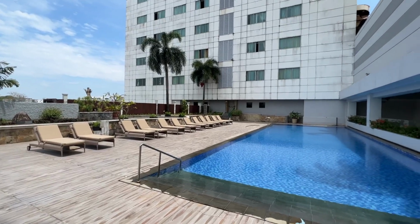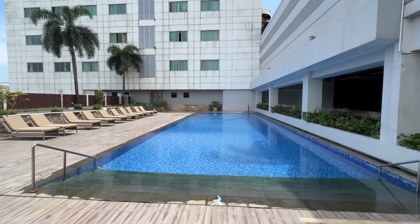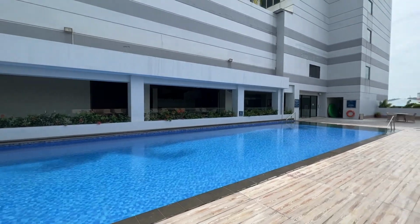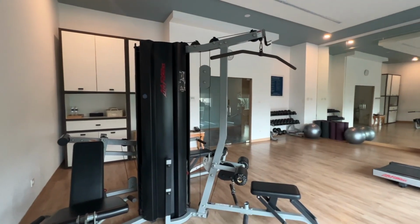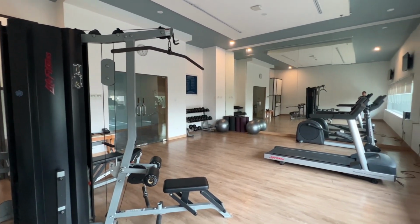So next up, we're going to show you the facilities and the breakfast as well. The hotel has a small swimming pool with several sun decks for guests to lounge at. While it may be small, you can get in some good laps here. The fitness center is extremely small with a limited selection of weights and cardio equipment.